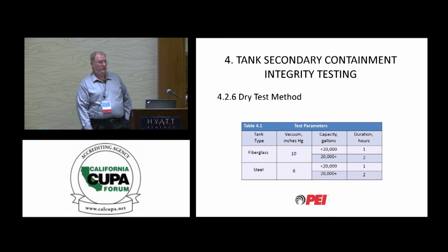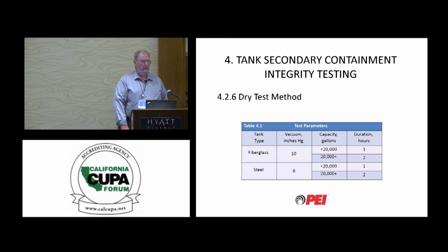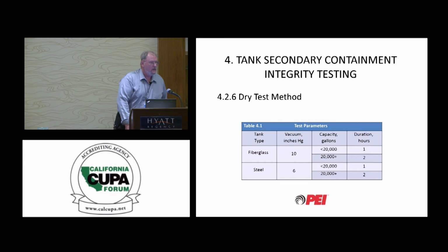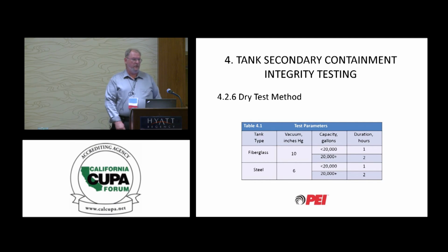Brian, why did they decide to go with 6 inches as opposed to the 10 inches that we've all previously been working with? I'm sorry, what? Why did they decide on 6 inches for the steel tanks? Oh, that's from R012 from Steel Tank Institute.